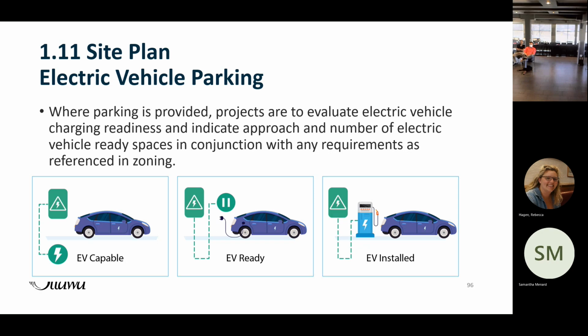Electric vehicle parking. This is one that references the zoning bylaw, but the zoning bylaw is under review right now. So the requirement when the high performance development standard comes into effect is to report on electric vehicle parking, what's being provided, but there isn't a requirement to provide a specific level. The direction we've received is that the zoning bylaw update will include provisions for that. So that'll be coming in the next couple of years, but it's not a requirement immediately.